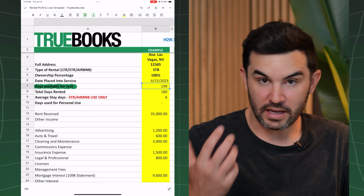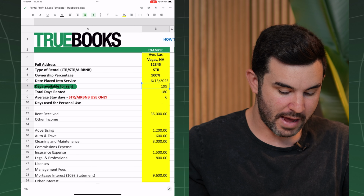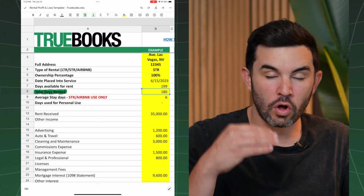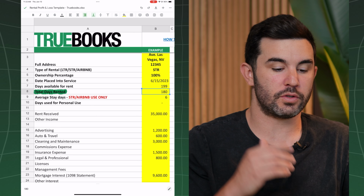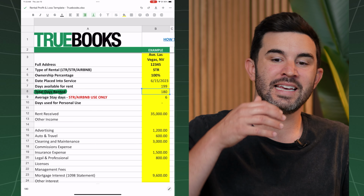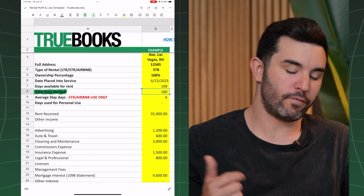How many days was it available for rent of the year? Notice how we can kind of back into the math there. We also need to know how many total days it was rented. This is all information that is going to go on your tax return. So the faster you can get your accountant this information, the faster your tax return will get done, and the less they'll have to bug you for this information later.